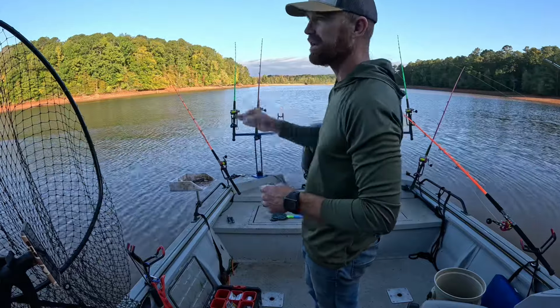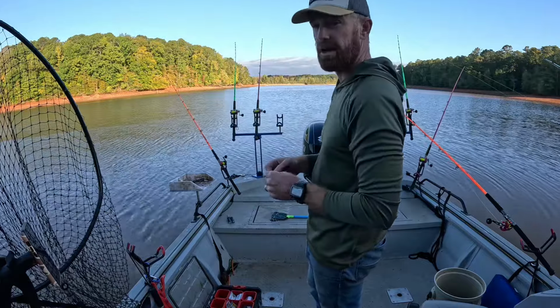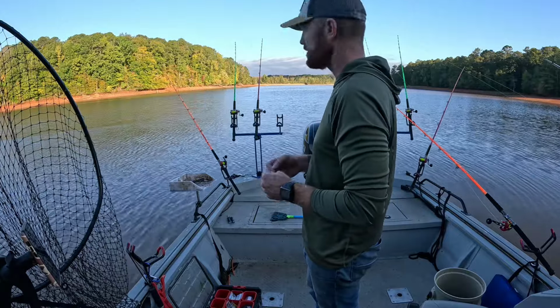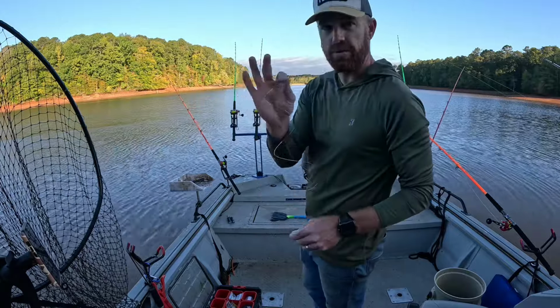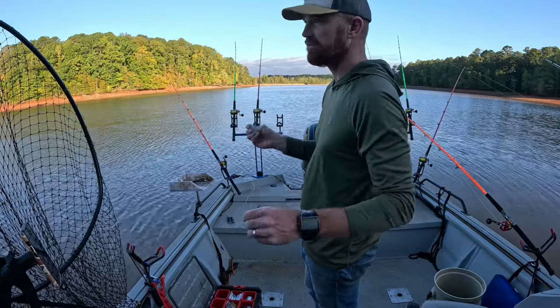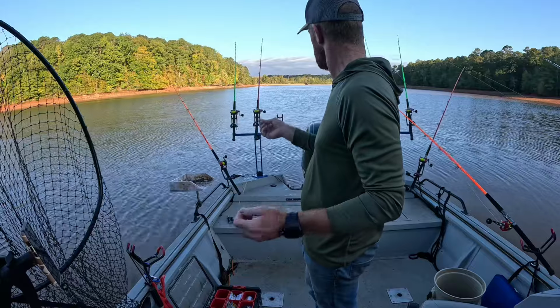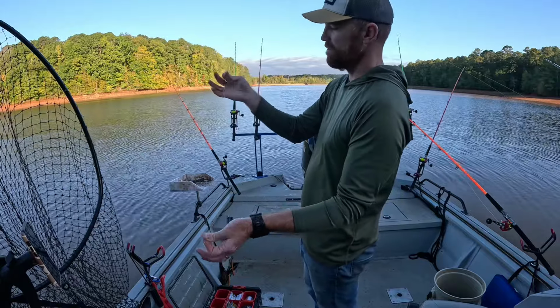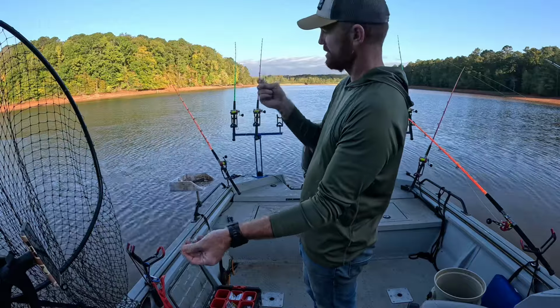I don't know why I haven't checked every single one of these, and the past couple of days when it was rainy and windy, I should have taken the opportunity to retie. But anyway, I'm gonna show you what I do. So this is a straight, I guess you call it a Carolina rig, but it's a big one. So I've got a leader here that's about 24, 30 inches long, somewhere along in there.